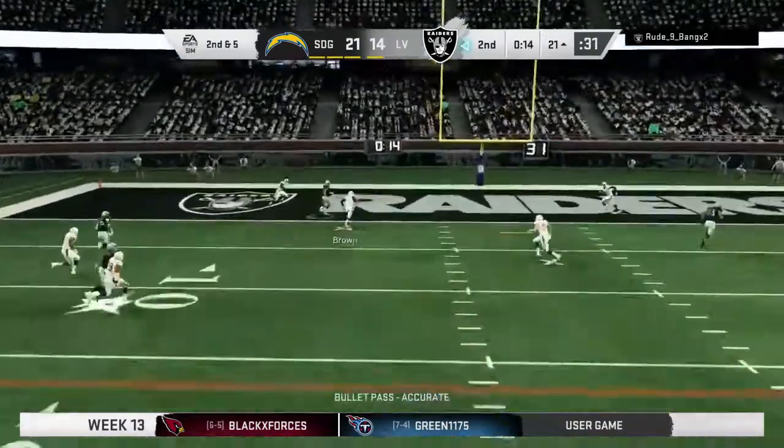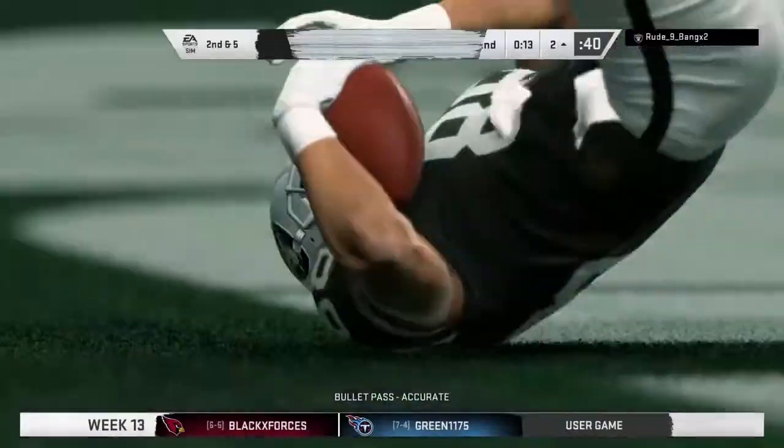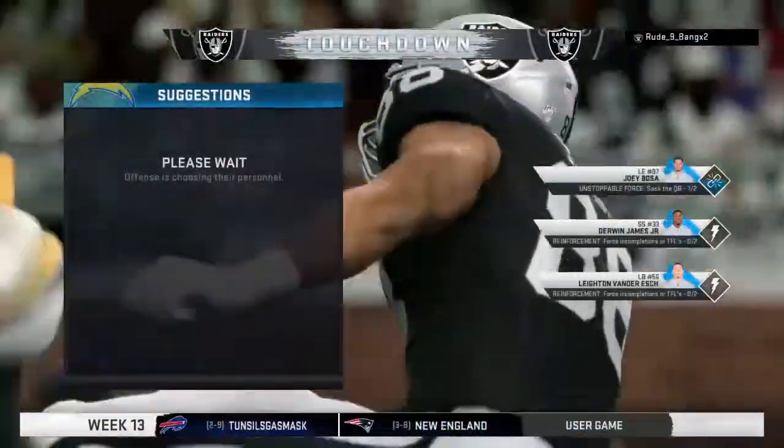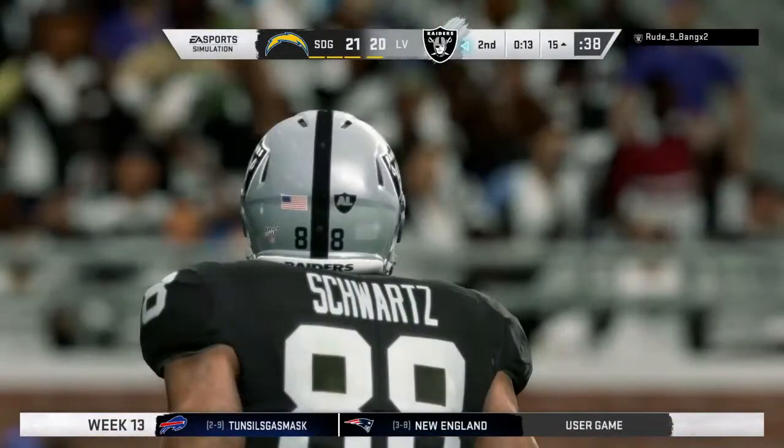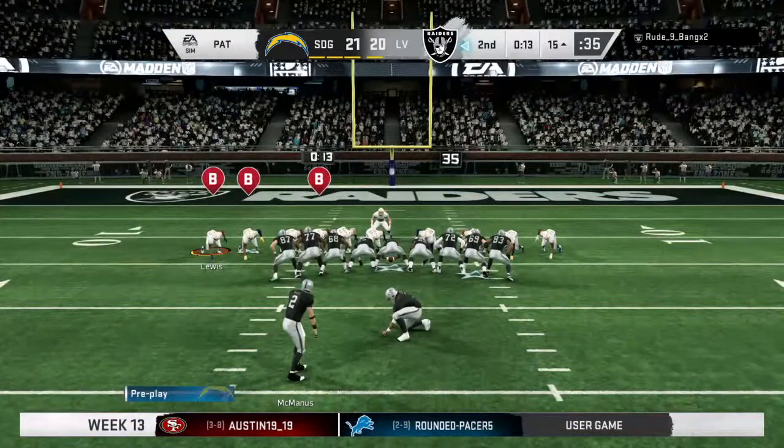2nd and 5 now. Carr. And this is caught. Touchdown, Raiders. From 21 yards away, as they are an extra point away now from tying this football game.